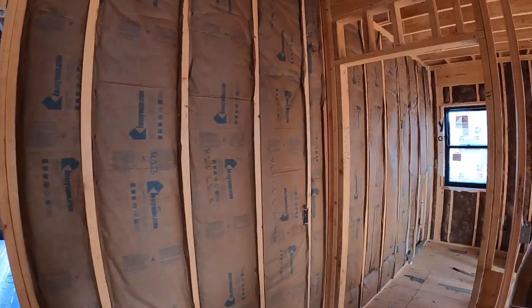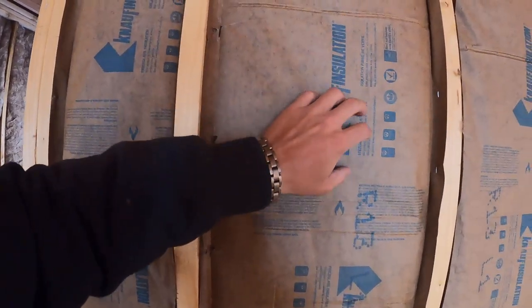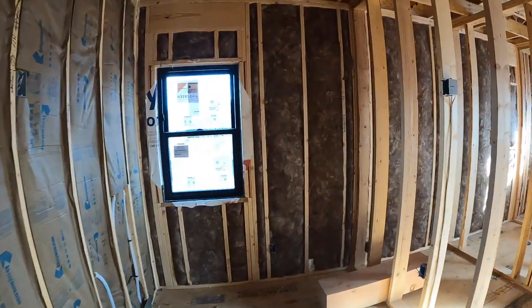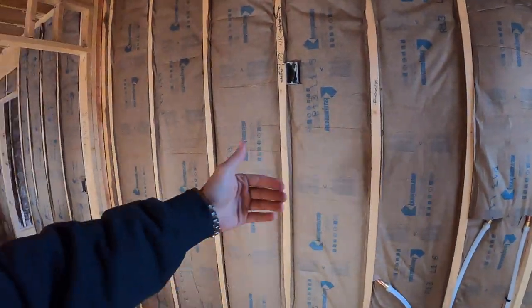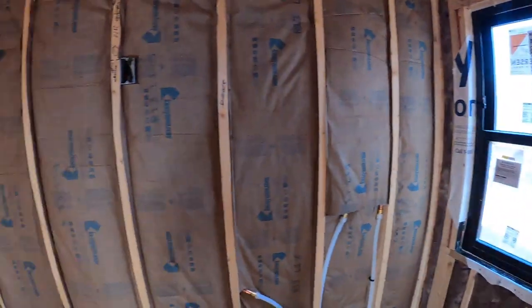And right here on this side, that enters into the garage, they added some that have this paper, which is kind of like a vapor barrier. The others don't have it, but on this side they do, because there's no OSB like there is on the other side of this wall. I'm gonna stop recording for today, and I'll see you here tomorrow.